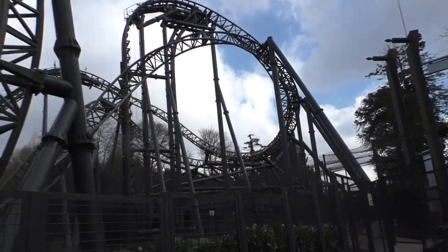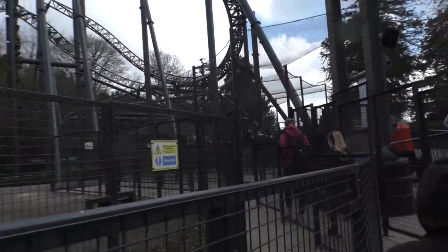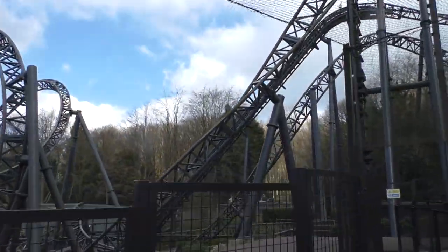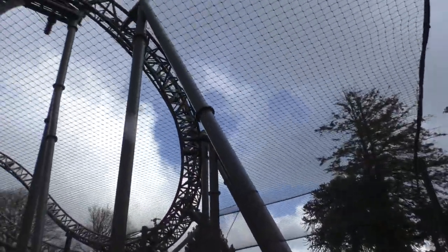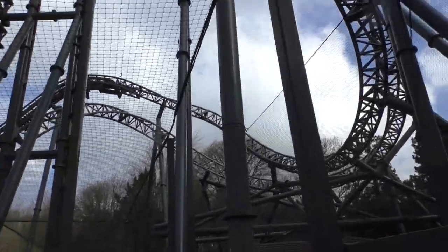So going through the queue line now, what I noticed right at the start of the entrance was permanent queuing right up until the main queue where you used to go in. So they've opened the extended queue line, which never really opened last year, so that's good news. There is the beast himself. Beautiful. Let's get on the Smiler.